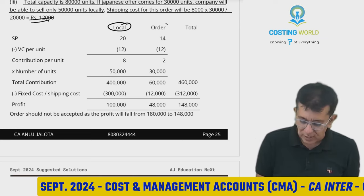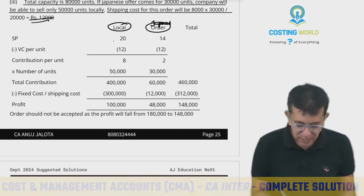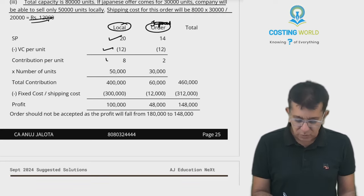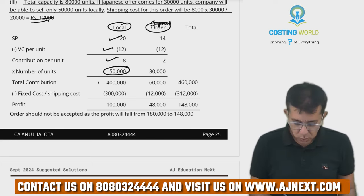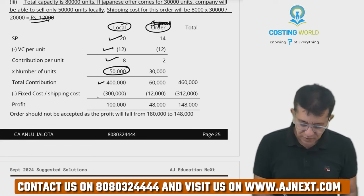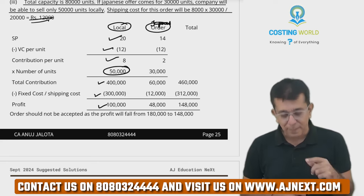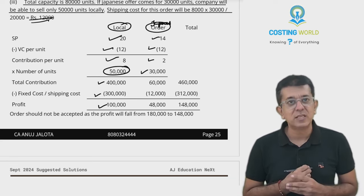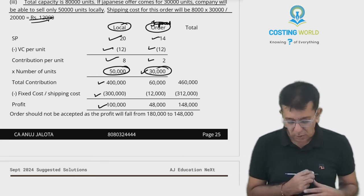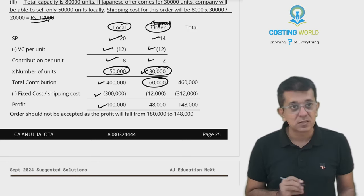One is local, and the other, in this case, is the Japanese order. For the local sales, selling price 20 less 12, contribution 8. Now this becomes 50,000 units. Very important: total contribution is going to be 4 lakhs, less fixed cost of 3 lakhs, so profit will be 1 lakh from local. But from Japan, 14 minus 12 will give you 2. The number of units in this case will be 30,000, so total contribution will be 60,000.